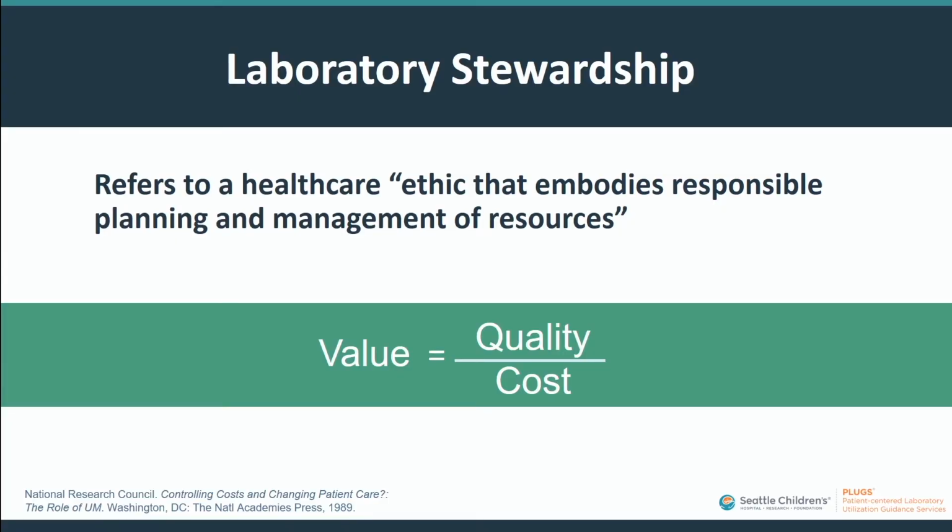And put simply, it's this value equation. We can increase the value of testing if we're having a careful consideration of the quality of the test divided by cost. It aligns with antimicrobial stewardship, and we're in good company with them, and the philosophy is really the same. I think by piggybacking on that, we can turn utilization management into a more positive view and get people on board with this movement.